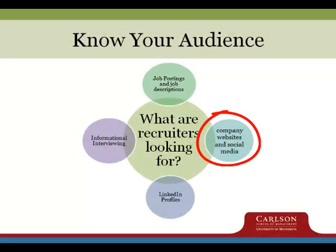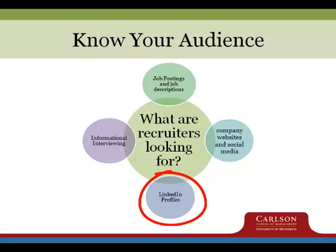Company websites and social media pages can also help you better understand the way that certain companies talk about desirable skills and competencies when they're recruiting qualified talent. Be sure to check out a company's Facebook and LinkedIn company pages before applying for a job posting with the company. LinkedIn can also be a great resource for learning more about what your audience is looking for.